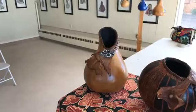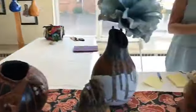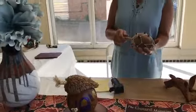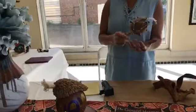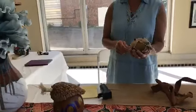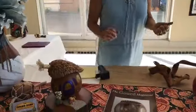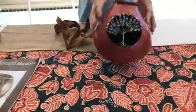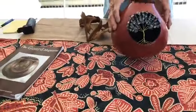I like that. This is a musical instrument, and I did not make this. I bought this on a trip, but this is the type of thing that you can use in native dancing. It's a rhythm instrument. This is called the Tree of Life. You may recognize that. And I took a class and learned how to do this.